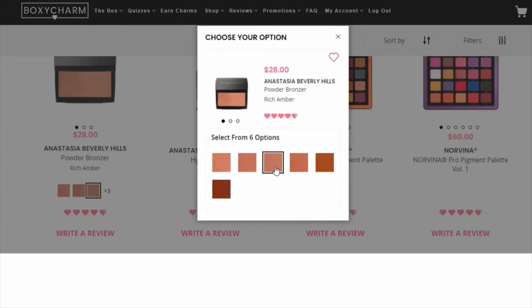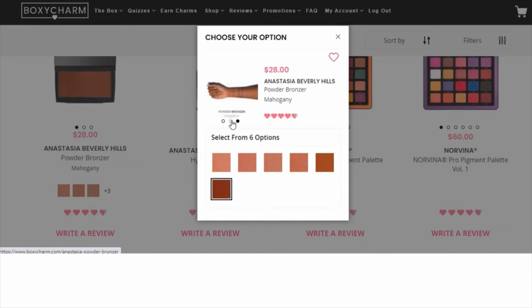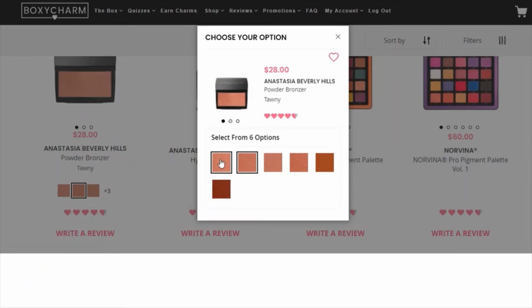I think this is the one that I picked, Rich Amber, so it's kind of midway through, but these four, like you can see, are all pretty much in the same color family. And then the darkest shade, Mahogany, which again, it's really not super dark. And yeah, these lighter ones are all looking pretty similar, at least at this size of photo.